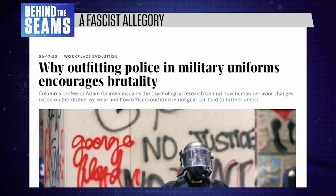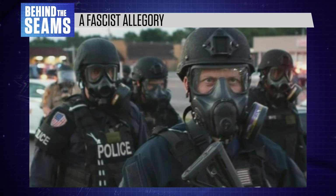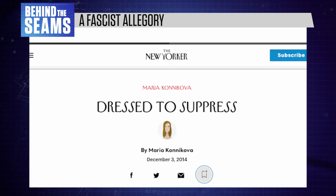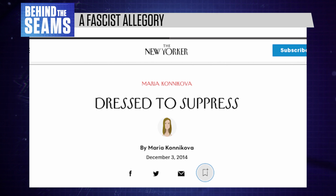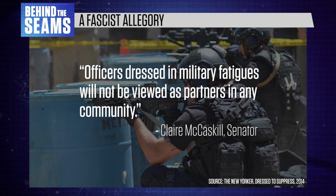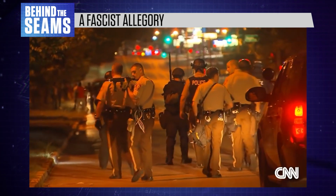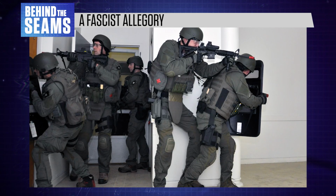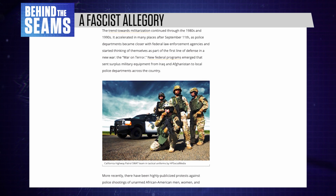There's a link between militarised uniforms and a rise in police brutality. When armed officers wear a mask, they can avoid accountability and guilt. When they dress like soldiers, they begin to act more like soldiers. And for obvious reasons, people respond very differently to a police officer wearing casual clothes versus body armour and a helmet. This kind of uniform sends an unavoidably aggressive message.